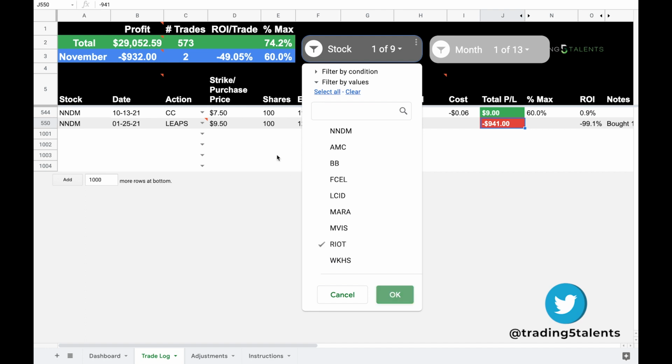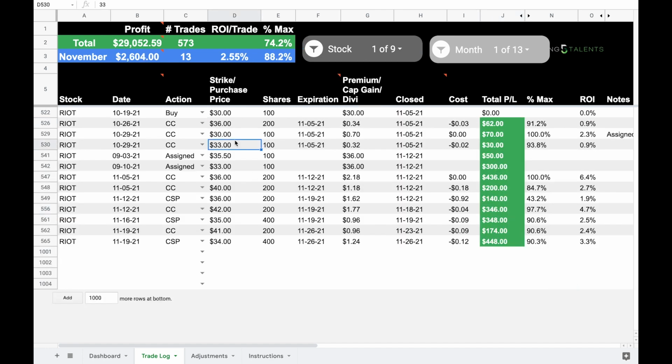All right, Riot, this was a big winner for me. I already have a handful of shares with Riot, so I was able to just sell covered calls a lot for this month, but I'm also bullish on the stock and on cryptocurrency in general, so that's why I was trading this particular stock a lot, because it had great volatility. So I bought shares, I sold covered calls against shares I owned. Some of my shares were called away, so I got some capital gains on those. Sold more covered calls, cash secured puts, and you can see, all green for this particular ticker. So a grand total of $2,604.